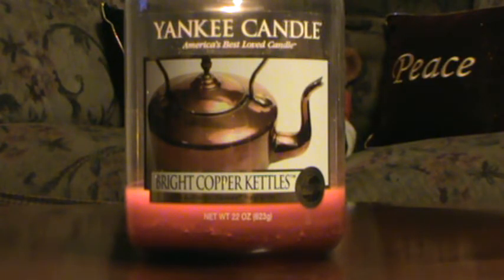And it says, whistling, warming spices aglow, including cinnamon bark, clove buds, allspice, and nutmeg. And it's an interesting scent. I had this as part of my Christmas collection video to burn with my Christmas candles. And my husband picked this one out. And so now that you see it kind of burning down a little bit, let's see here.